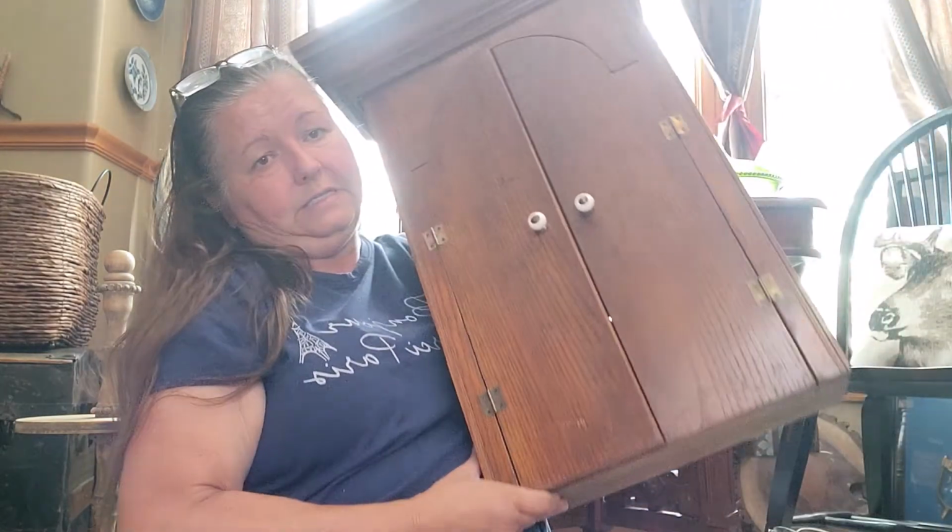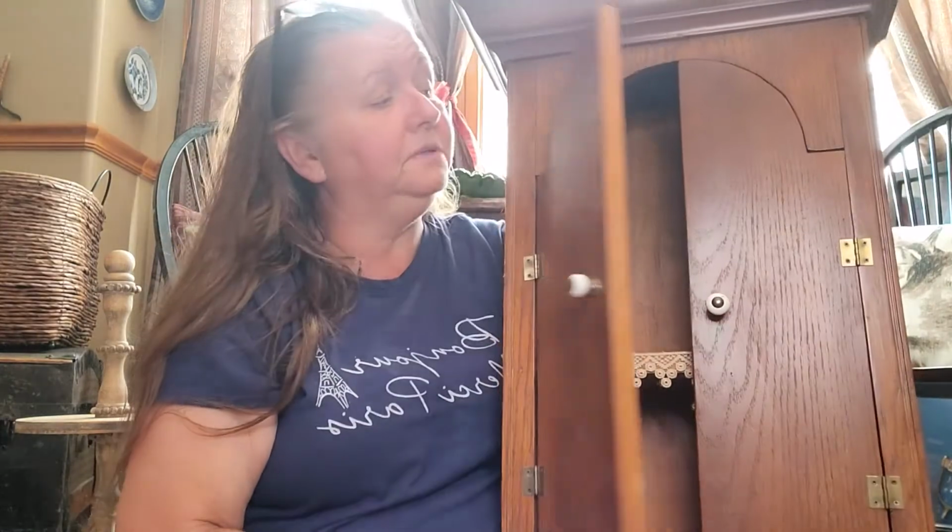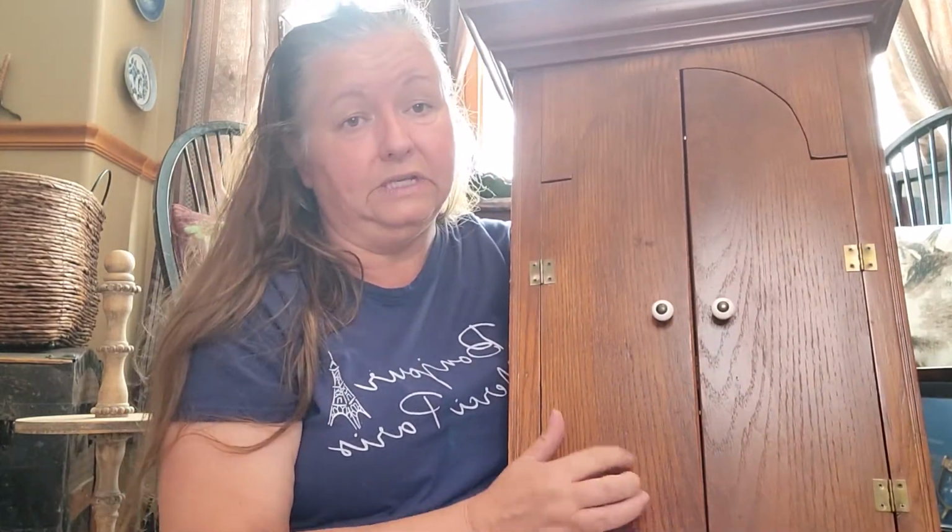I will not attach anything to this. I'm just going to leave it. It is pretty big. It's a big piece, and for $2, I'm going to have to look this up. I can probably get up to $30 for this thing, because it is a primitive cabinet. So I am going to regroup and I'm going to bring more items in.